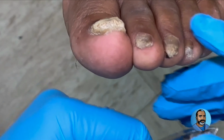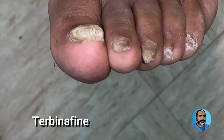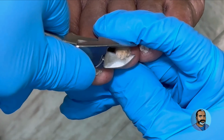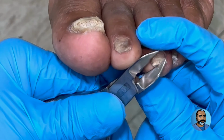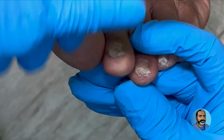I prescribed oral terbinafine for this patient, and he took that for 3 months. And as you can see, 6 months later, he's made a lot of progress. The nails are clearer, stronger, and any brittle nail is only at the ends at this point.